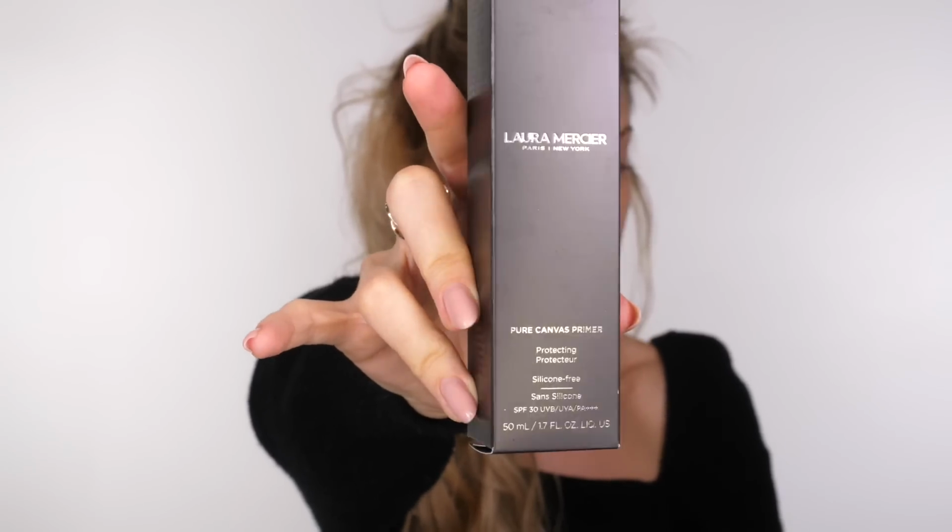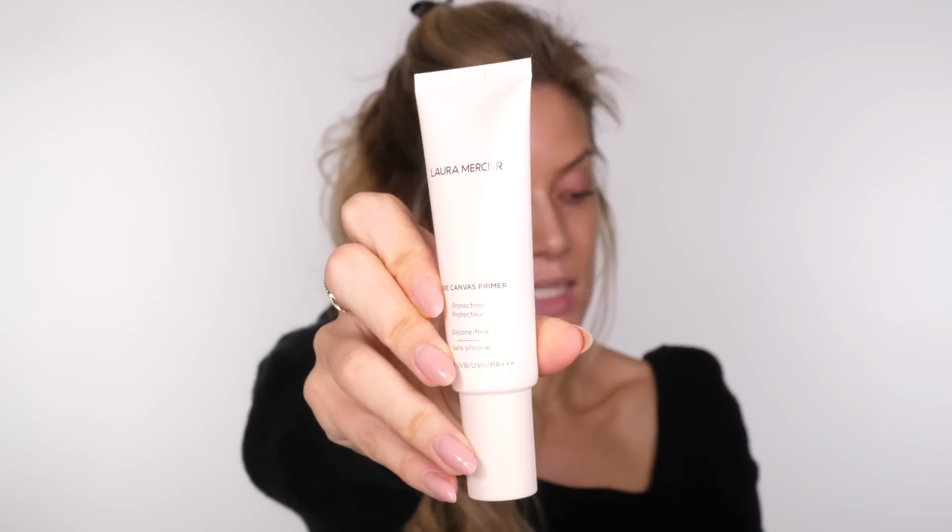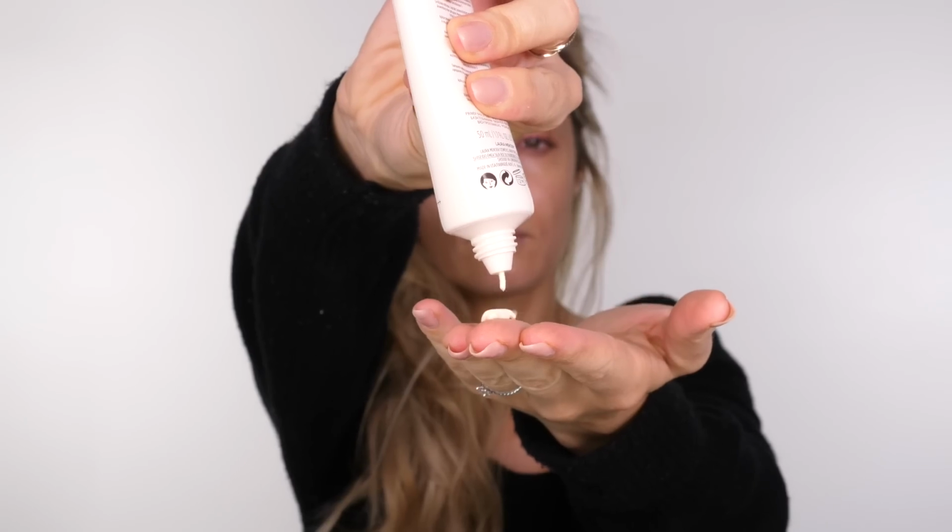I don't often use a primer. Today I'm going to use this Pure Canvas Primer by Mercier. This one contains vitamin E and vitamin C. It has an SPF of 30. It protects against UVA and UVB. It also has no silicone in it.